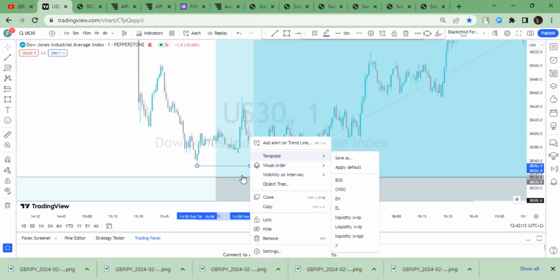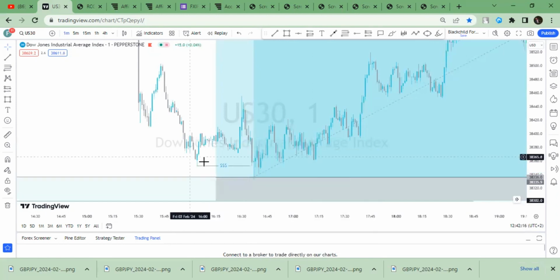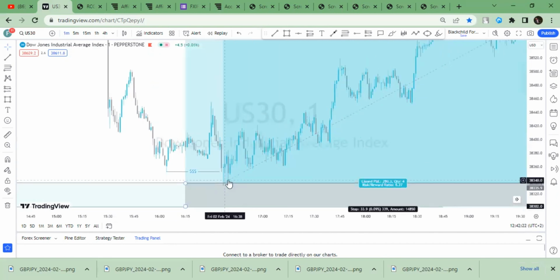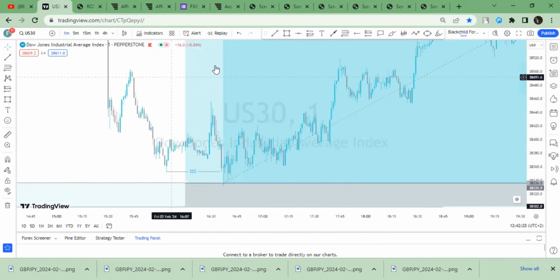And to me, when I see this kind of low, I know it's a what? It's a liquidity grab, right? So it being a liquidity grab, I know that most of the times price is actually going to go upside and then grab liquidity.